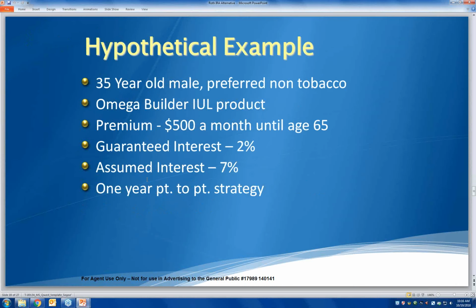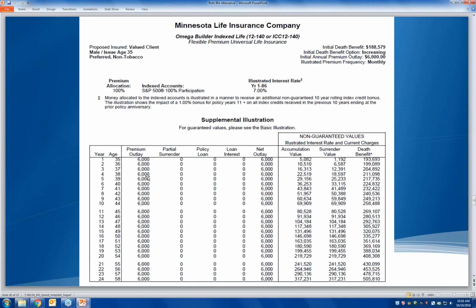So, for example, we'll do a hypothetical here. We have a 35-year-old male. He's at a preferred, in good health. We'll use Minnesota Life's Omega Builder IUL product, putting in $500 a month until age 65. We're using pretty conservative interest rates. Guaranteed interest rate we'll use at 2%, and the non-guaranteed side we'll do at 7%, and we'll utilize the 1-year point-to-point strategy.